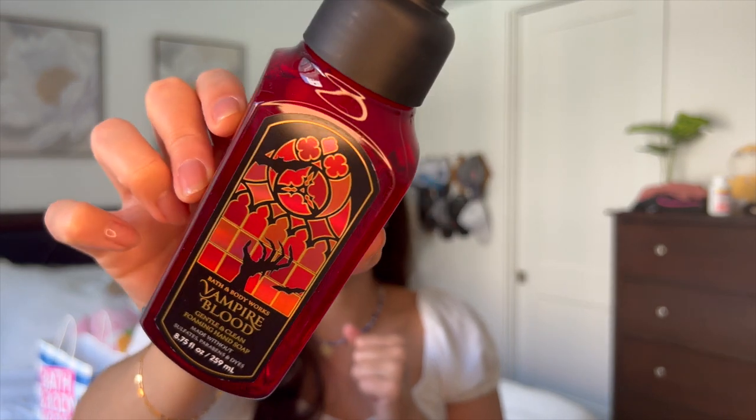Then we have Vampire Blood with this cool little hand right here. I thought that was cool. Again, Red Berries, Night Blooming Jasmine, Petrifying Plum, same stuff there. And yeah, it's a good one.